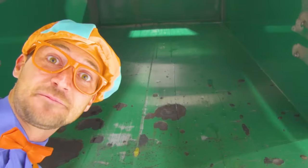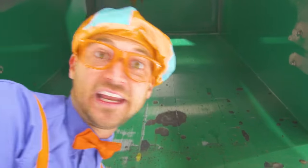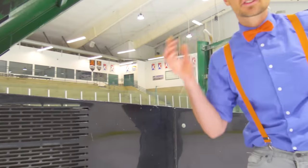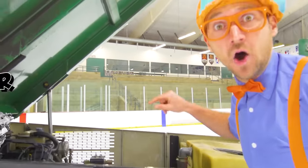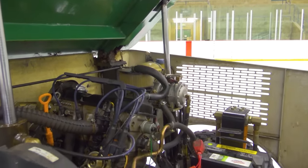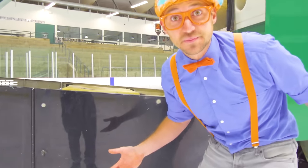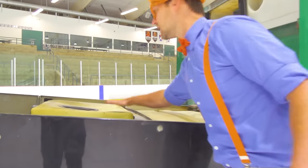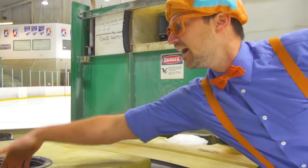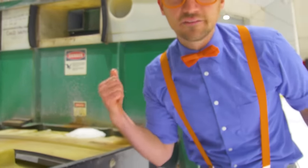That's the dump tank. That's where all the ice goes, and then you dump it into the ice bin in the back. Okay, but come over here. It's really loud, because that is the motor. That's what provides the Zamboni with all of its power. Ooh, and right here, this is the water tank. That's where the back of the Zamboni gets all of its water from.